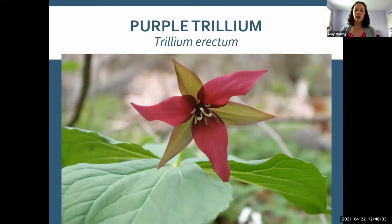Purple trillium, Trillium erectum. Purple trillium is one of its names. It's also called red trillium, also called wet dog trillium, also called stinking Benjamin. It does have kind of a malodor that it produces, kind of like a stinking smell, to attract its pollinators to come and visit. And with those maroon flowers kind of looking like flesh, it really kind of puts that whole picture together. But it's absolutely stunning.